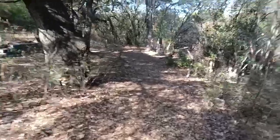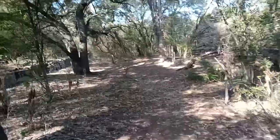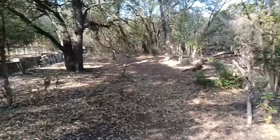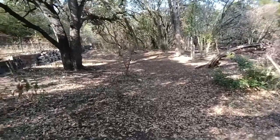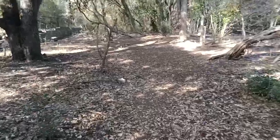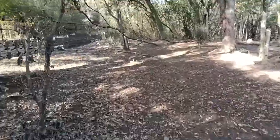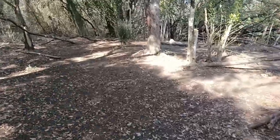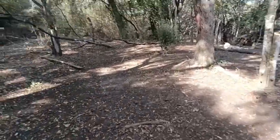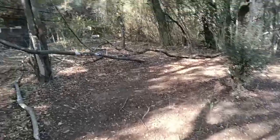This has been a very tame camp. I've never had any issues or felt... Well, I take it back. We did have a guy that pulled a gun on us down here once, right actually in this area here. But I've never really felt threatened in this area, to be honest. Never really felt too threatened.